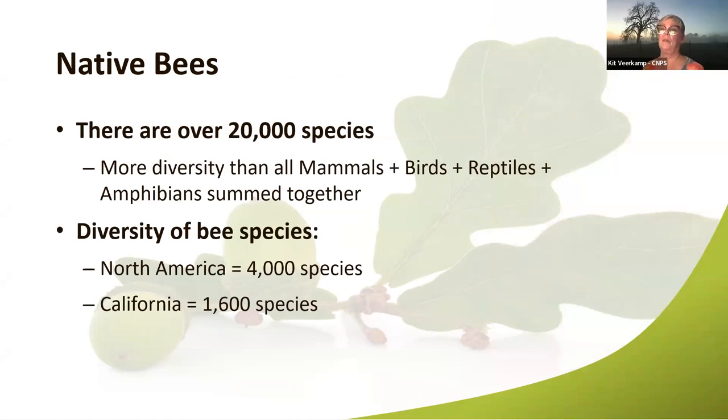In California alone, we have over 1,600 species of native bees.